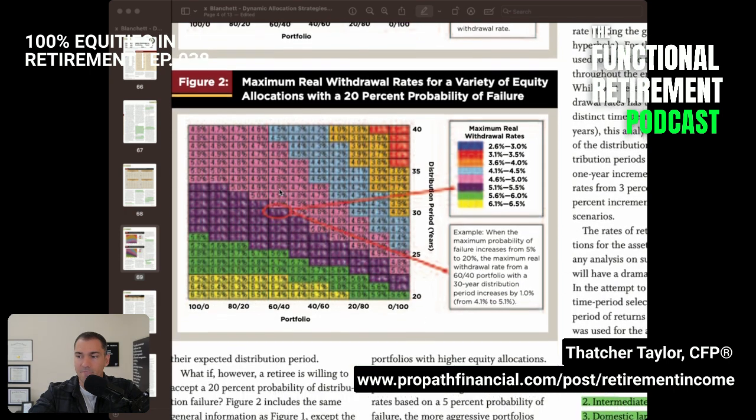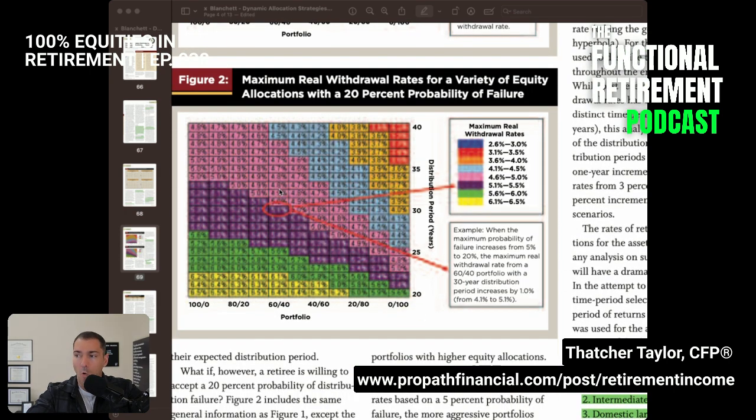However, if you wanted to spend more with a 20% probability of failure over 30 years, there's a 5.1% effective withdrawal rate in your portfolio. So you can take a 60-40 portfolio 5.1% out over a 30-year period with a 20% probability of failure. So you're increasing your withdrawal by 1.1, about 1% per year, with a 60-40 portfolio.